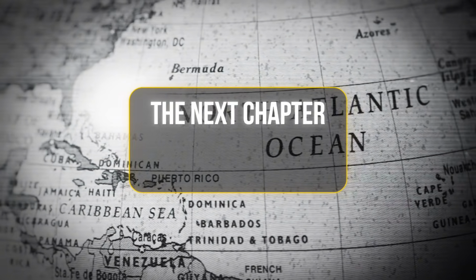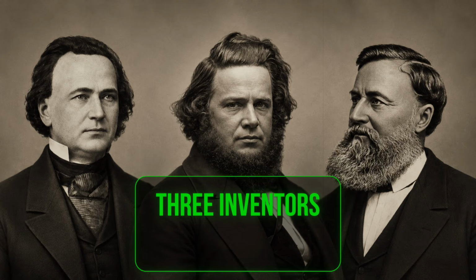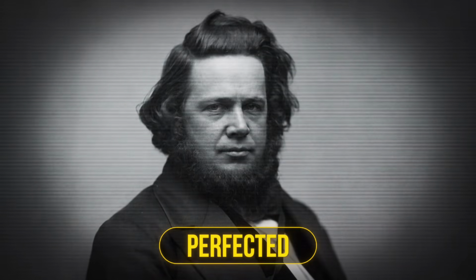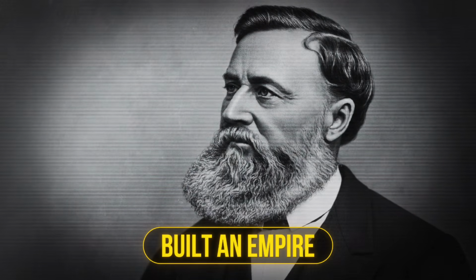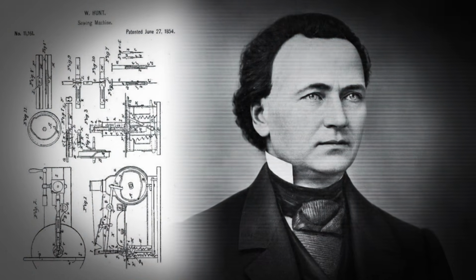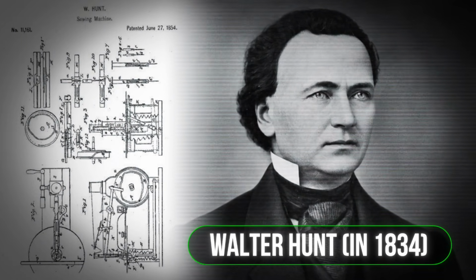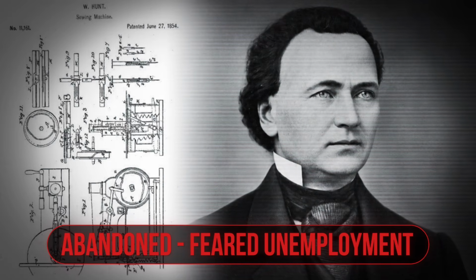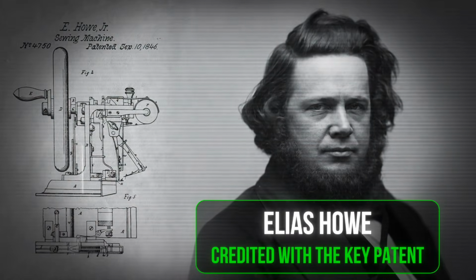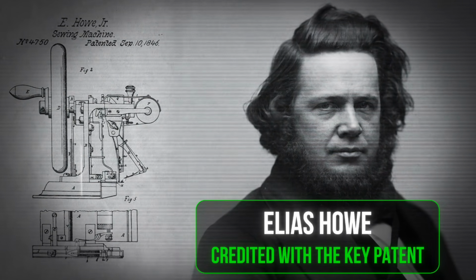The next chapter in the story was written across the Atlantic in America. Three inventors would chase the same dream. One abandoned it, one perfected it, one built an empire from it. Welcome to the birth of the modern sewing machine. The first American lock-stitch machine was devised by Walter Hunt in 1834, but he abandoned it, believing it would cause widespread unemployment. It was Elias Howe who is often credited with the key patent for the modern sewing machine.